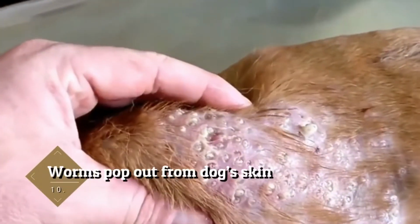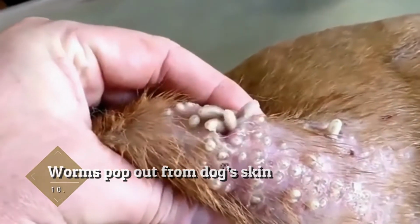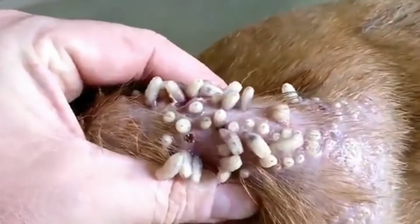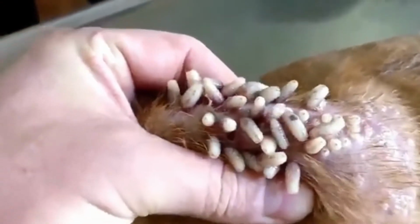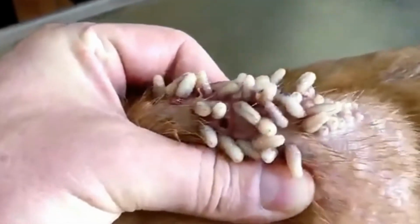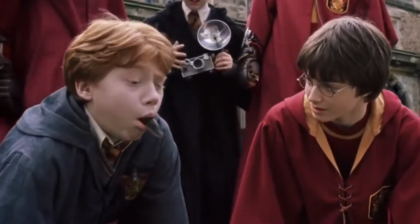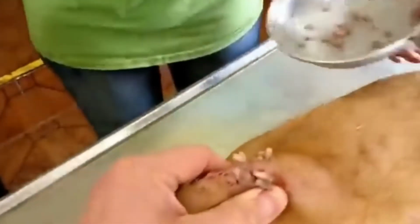Number 10. Worms pop out from dog skin. Worms, maggots, wriggly things. Any name you want to use, these animals can only be seen as gross. And if they're coming out of your pet, a wild animal, even the food you're about to eat, then the gross factor only triples in intensity. Here are the top 10 shocking instances of worms coming out of animals. Again, be warned, really graphic videos ahead.